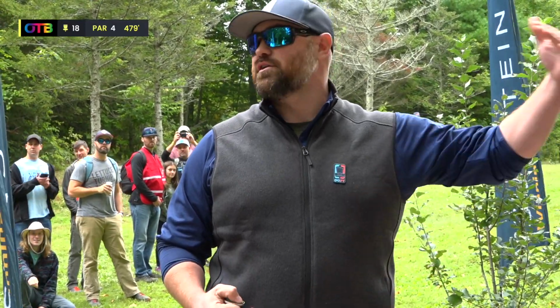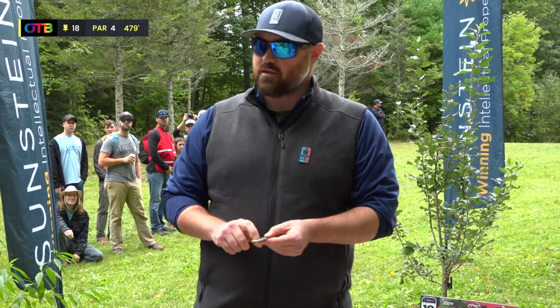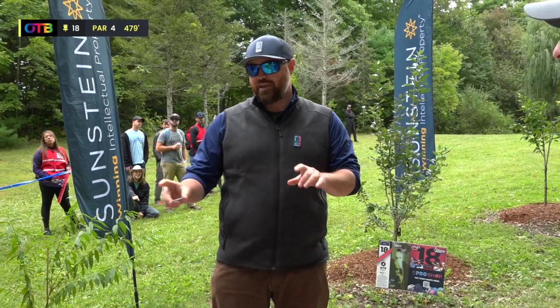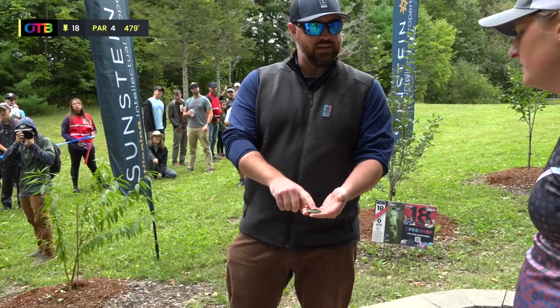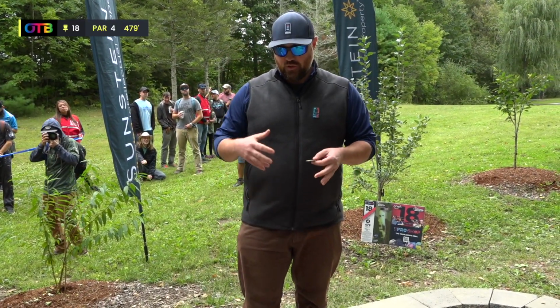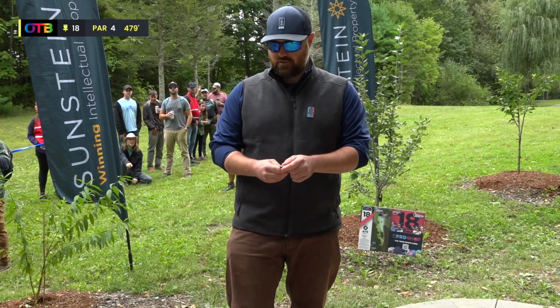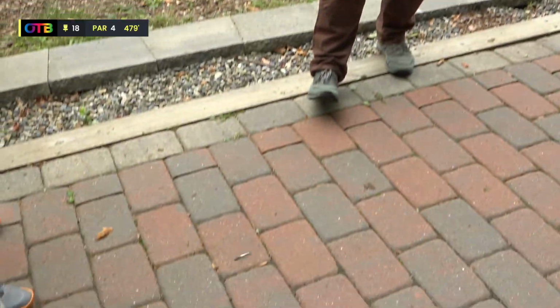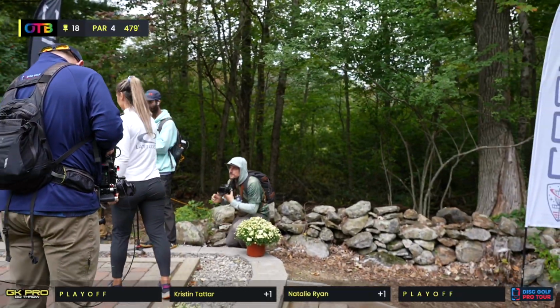The teeing order, we're going to flip a coin. Whoever goes first on this hole, the other player will go first on hole 1. So you go back and forth. You can choose. No, it's okay. I'm going to assign you this world, okay? And you're the basket, okay? So the basket's Natalie, the world is Kristin, and whatever is representing you, that means you go first. Okay. Got it. All right, ready? That's the world. Kristin's going first. All right, and you rotate. Good luck.